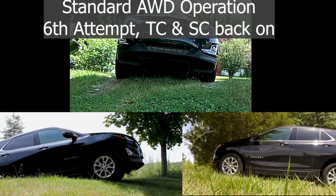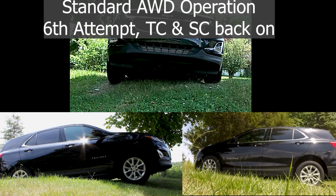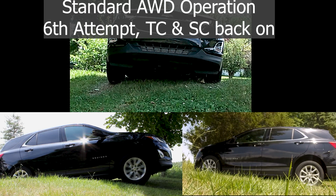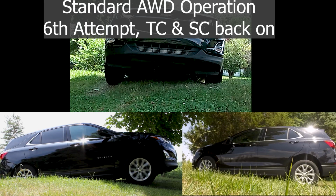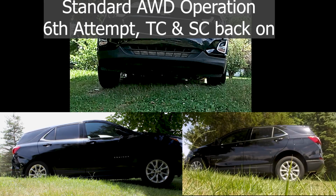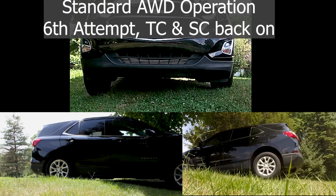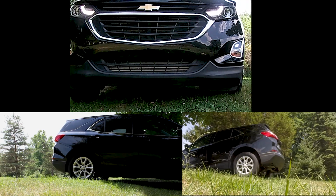And here, turning traction control and stability control back on. You'll see the wheels braking, getting over the top. Actually, no real problem on this particular small off-camber hill.